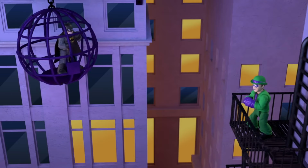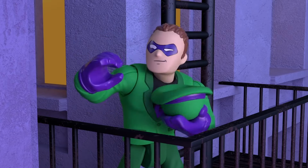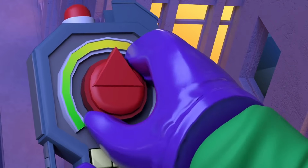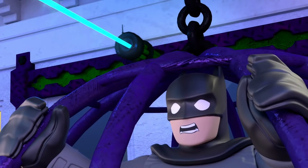Batarang, bam! What's that? Oh man! The Riddler has a backup remote! Oh no, it's a laser! This doesn't look good.